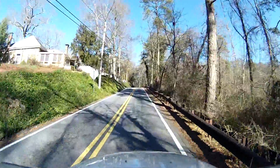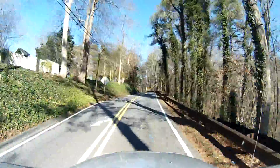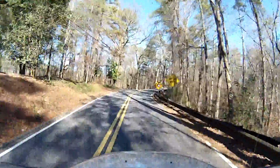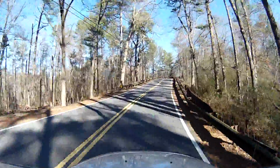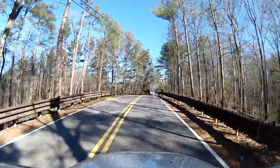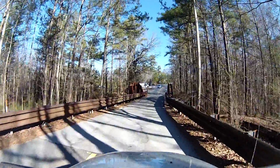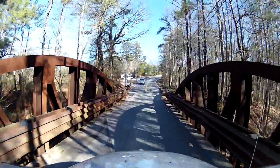Alrighty, we got one more up here at the top. It's not a bridge like that, but it is an old bridge, and I think you'll enjoy it too. But this road, by the way, is called Covered Bridge Road. Pretty good name for it. Okay, check out this little bridge right here. Now this is something right here too. Look at this thing. Look at the metal this thing is made out of. It's not a very big bridge, but that's an old bridge too, let me tell you.